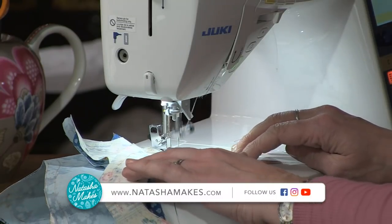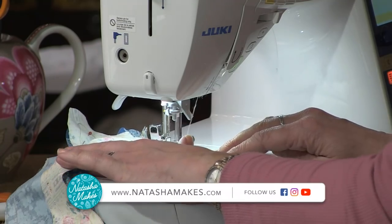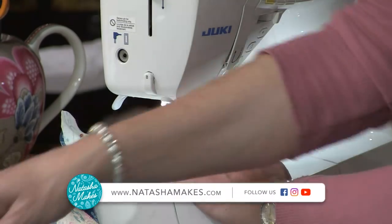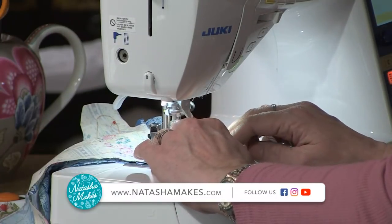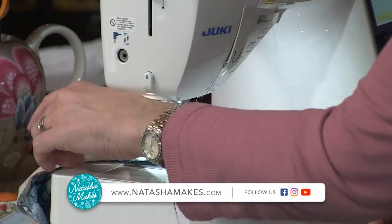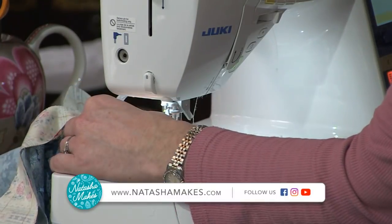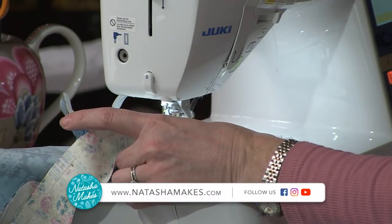Now, you see what I was saying about the foot? I can turn my fabric really easily as I go round. Take my pin out. So it's just, remember, that shorter stitch length. And she does say it in the instructions. Do read all the instructions before you get going.